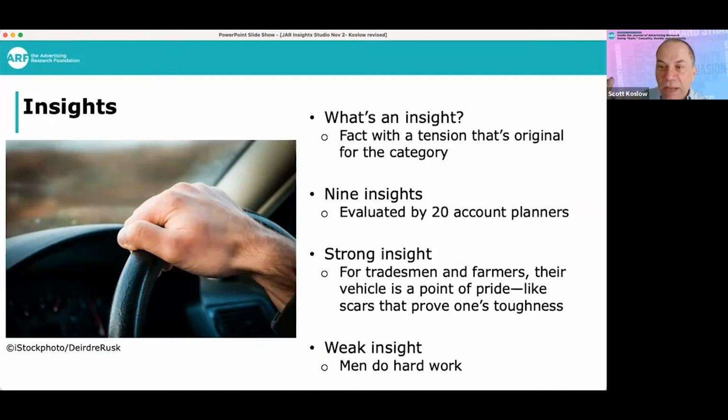We had obviously a strong one and a weak one. Okay, so what's an insight? Now, this is the working definition that we used. It's a fact with attention that's original for the category. So it has to somehow or another be based in a fact. It has to have some kind of attention, a "yes, but," or something like that that goes with it. And it can't have been used in the category before.